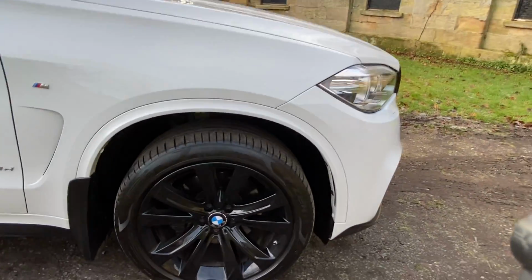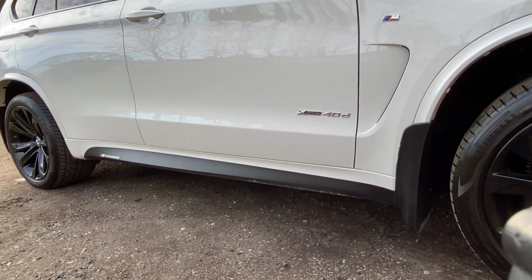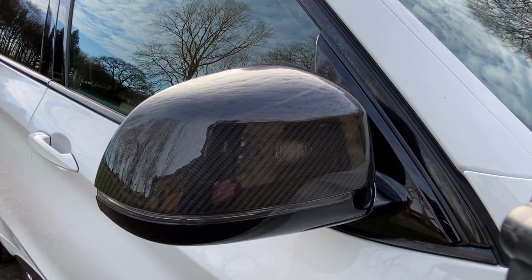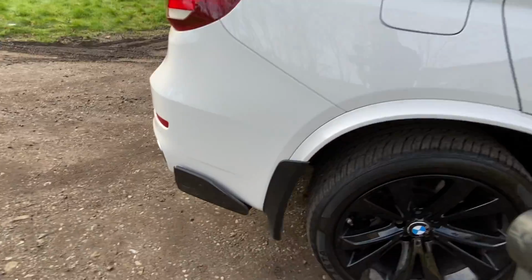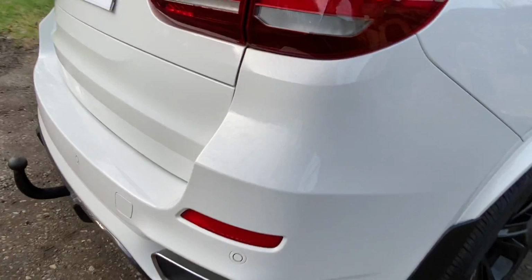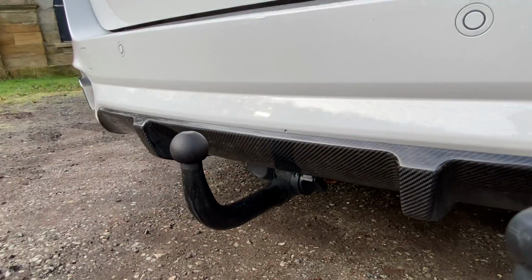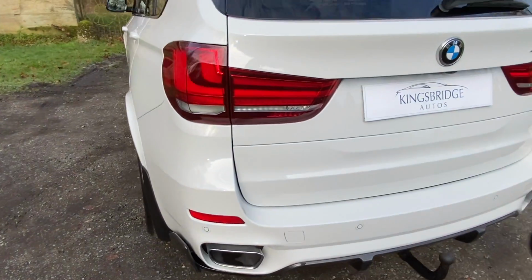You've got the 20-inch wheels here, mud guards, the M Performance side strips, or side decals I should call them correctly, carbon wing mirrors, and the privacy glass. And you can see here you've got again the rear mud guards, the carbon winglets, and you've got the carbon diffuser as well. This is a removable tow bar. There's a key and lock there, so you can just take it off and pop it in the boot. Power boot lids, 2-piece tailgates, obviously the bottom and top split.